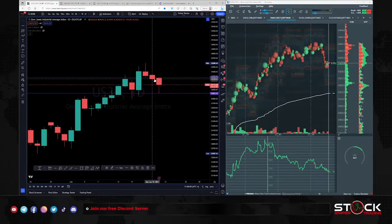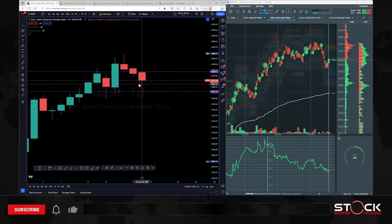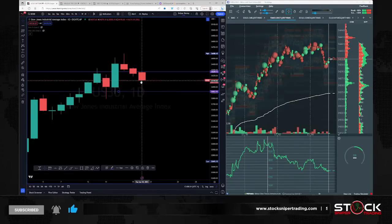And continuing today, we gapped up about 50% of the little bearish candle we had the previous day, and we continued to push all the way down to these previous wicks right over here, in this general area, and we bounced. So we bounced, and this is where we are.